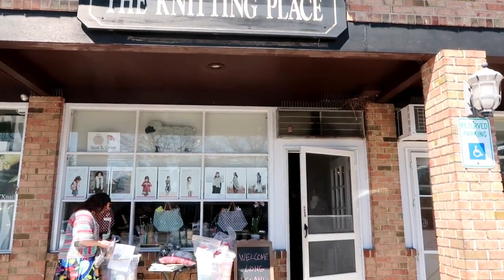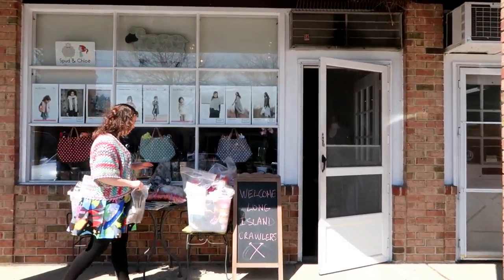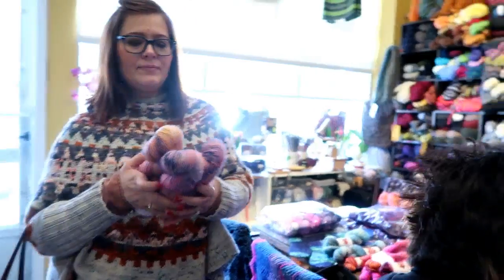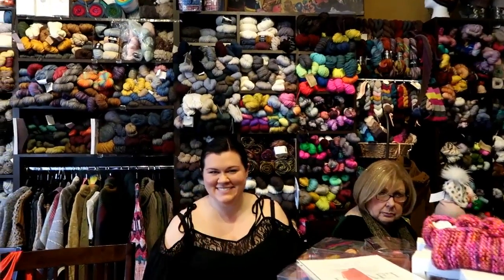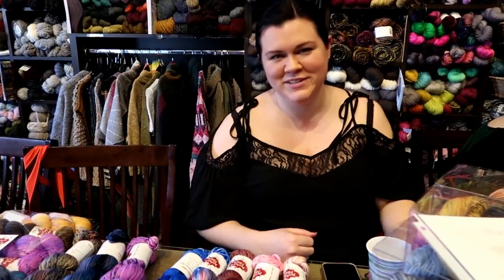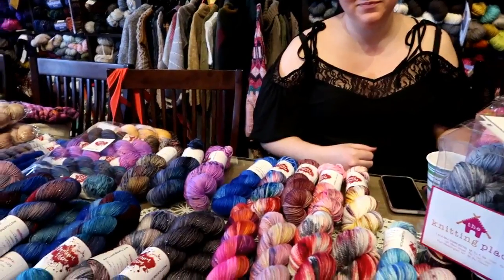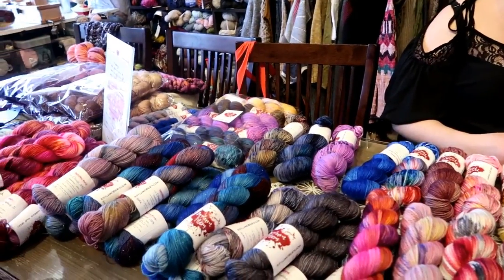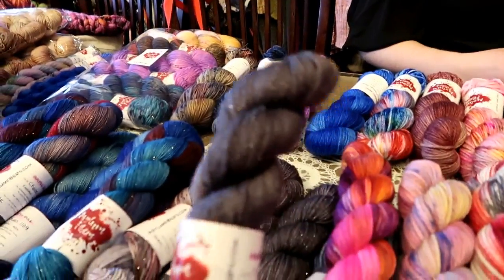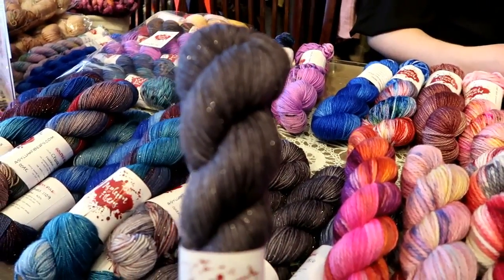on Long Island. We're going to head on inside and see what they have. We're causing chaos again. We are in the knitting place in Port Washington. And what is your name? Stephanie. Stephanie, and you are from Asylum Fibers, and they are having a trunk show, and this is stunning. The yarns are absolutely gorgeous. There are sparkle ones.